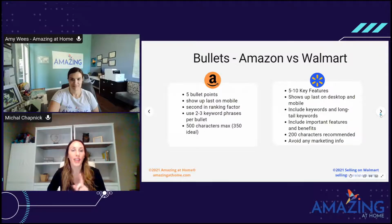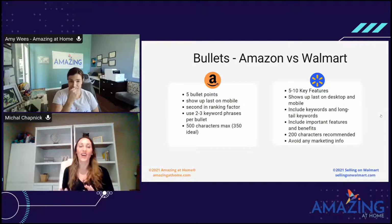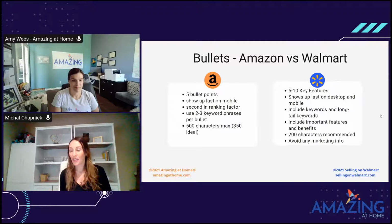What else? Okay. A most important thing on Amazon, usually in the fifth bullet point, everybody's telling about 100% warranty, customer service, returns. You guys put in a lot of information. Walmart is a big no-no. You cannot put any kind of information that is not informative and relevant to the item. So don't do that, guys. I recommend not to do.